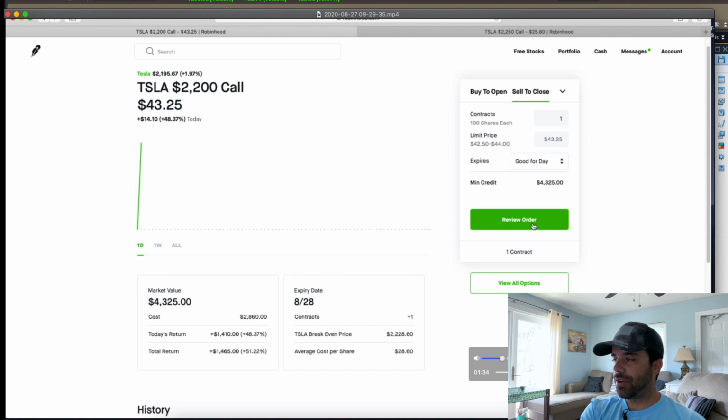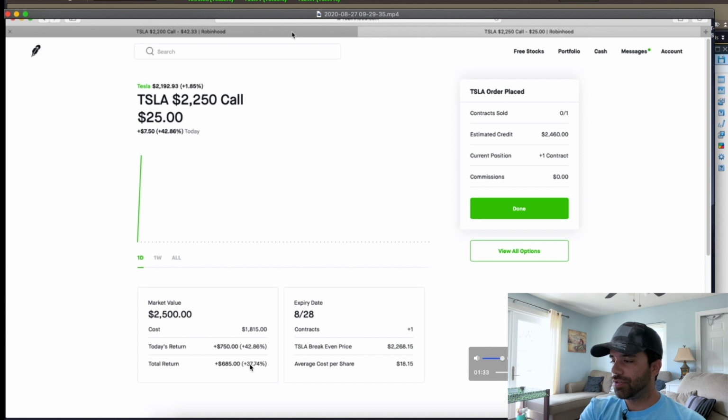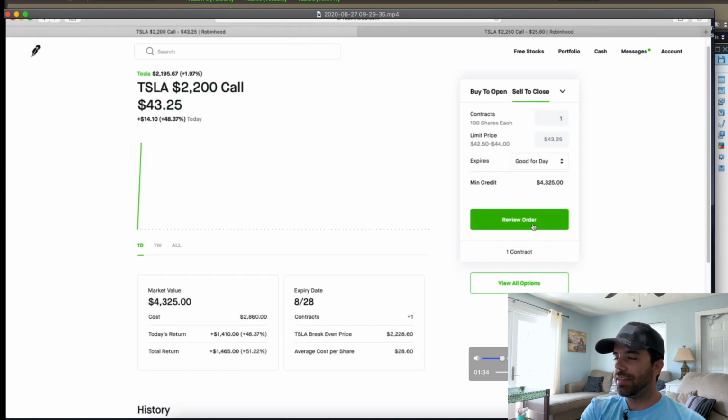So you see there, boom, I put out an order to sell. I'm up $1,400 on the one I just sold, I think is the 2250. Yeah, the 2250. So you see the 2250s, I'm up $600 something there. That's the one I put an order to sell out first, since I knew that one wasn't going to move as violently. And now I come back to my 2200 call, which is the one that I'm really interested in. This one, I'm in at 28.60, like I said, and we're going off at 43.50 right there.